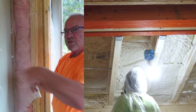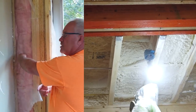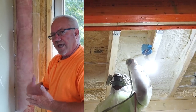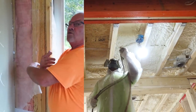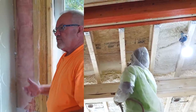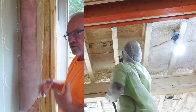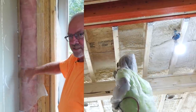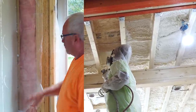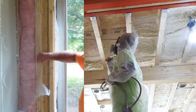Closed cell spray foam, which we're about to do in this job, is an air barrier. You can drive a screw right into the middle of that cavity, right into that foam. You have not damaged your barrier at all, unless you screw it all the way through to the exterior and out the side of the house. Those are benefits that are really strong with spray foam. Plus, it is adhered through the application to your stud sidewalls.